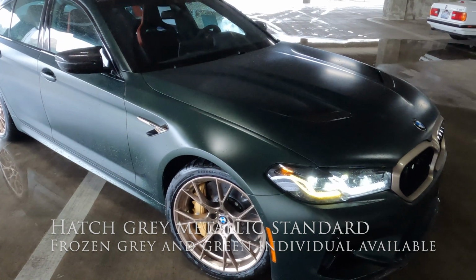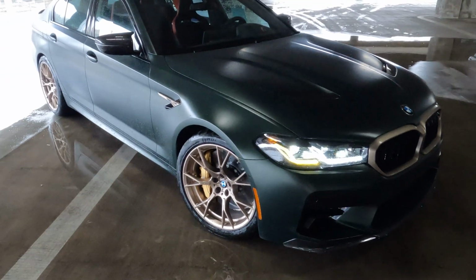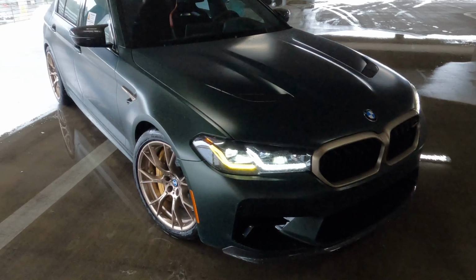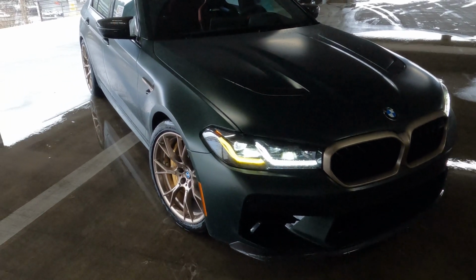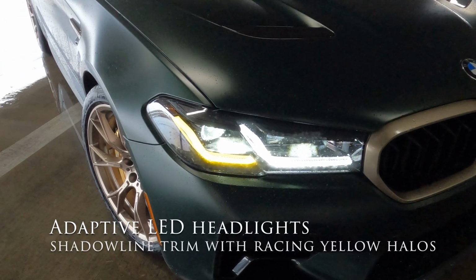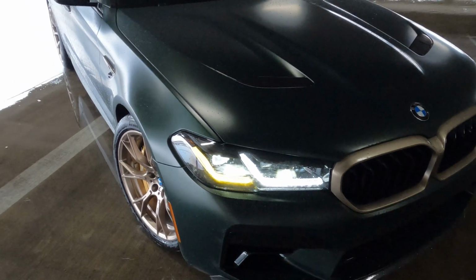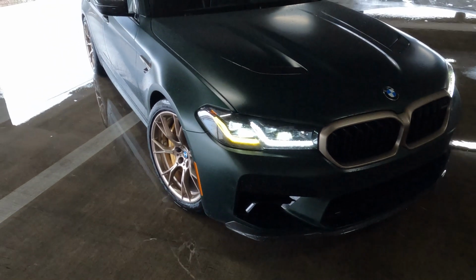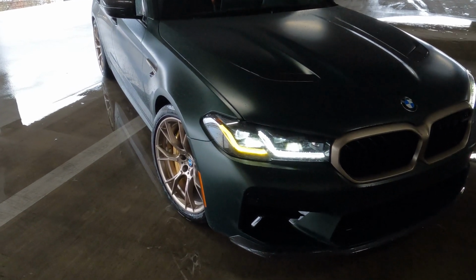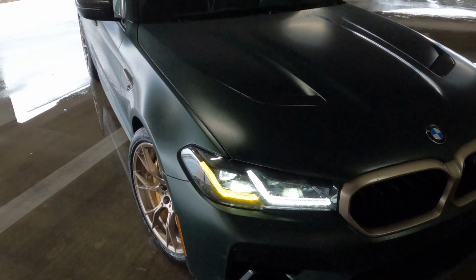I've never seen this color in person, and it is just gorgeous. Most of the M5 CSs you see are in this color, but this actually is not the default color. Gray is the default color. This is an individual add-on. Now, you'll also see in these adaptive LED laser headlights, right now they're in two-tone because the headlights are on. When the running lights are on or you first start your car up, you'll get those yellow halos. In this case, with the headlights on, the inner ones are white, so they actually change color. These are the first BMWs I've ever seen, factory, that have changing halos.